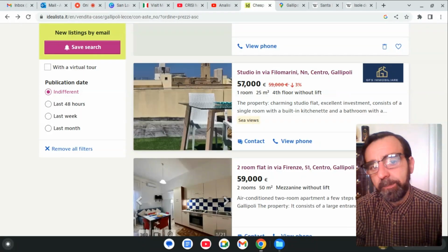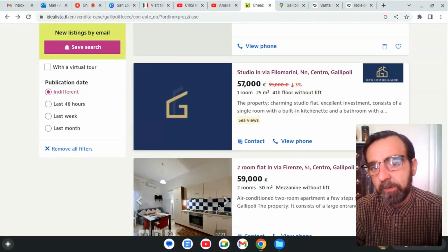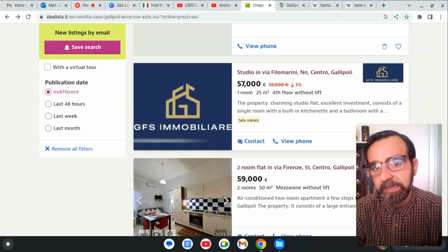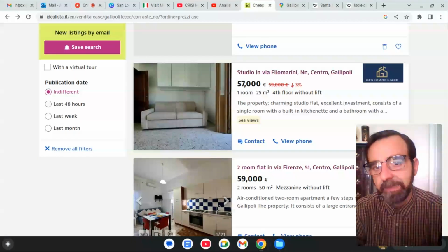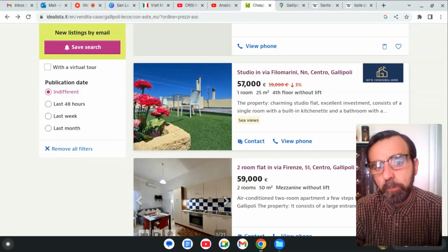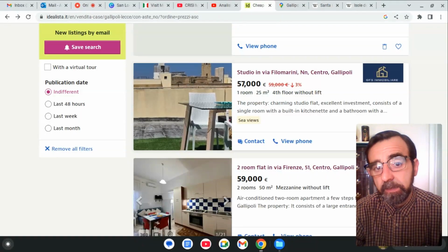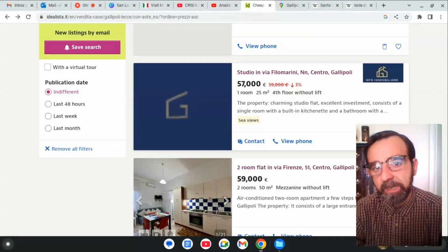Now let's see the pictures. The property, charming studio flat, excellent investment, consists of a single room with a built-in kitchenette and a bathroom. So basically, we are talking about one open space of 25 square meters. That is only one room plus bathroom.